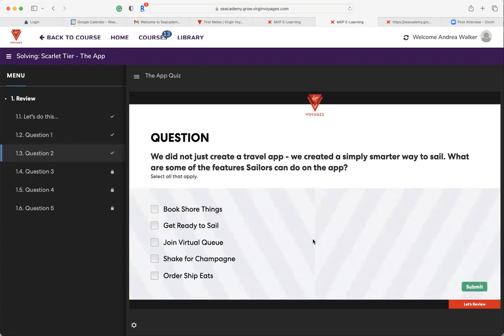All right, we did not just create a travel app. We created a simply smarter way to sail. What are some of the features of the app? You can book shore things, you can get ready to sail. Okay, I think you can do all 5 of them. I think so.